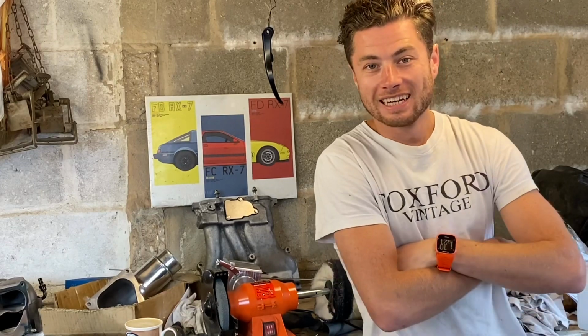Hi everyone, my name's Jack and I have a 1992 Mazda RX7 and it seems like the engine's had it. Well, it's not entirely true. It seems that the coolant seal has gone in the engine. This is something that I've suspected for quite a few years now. Ever since it had its second rebuild, it's never been right.